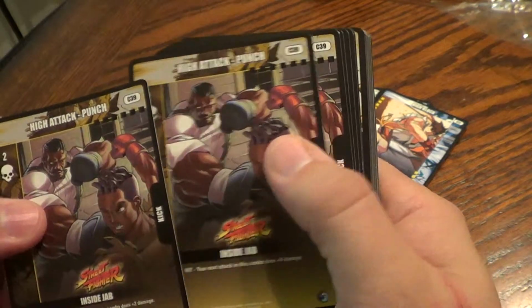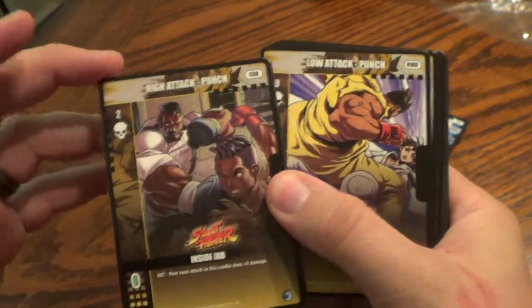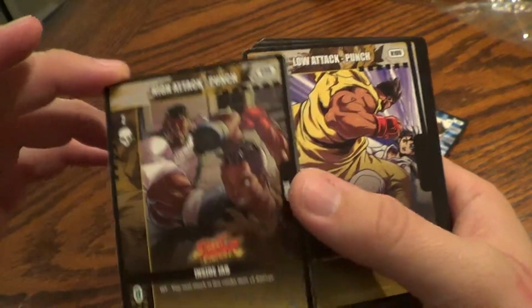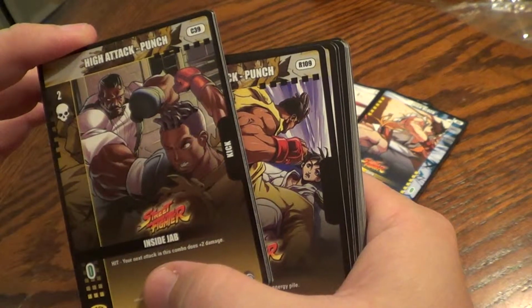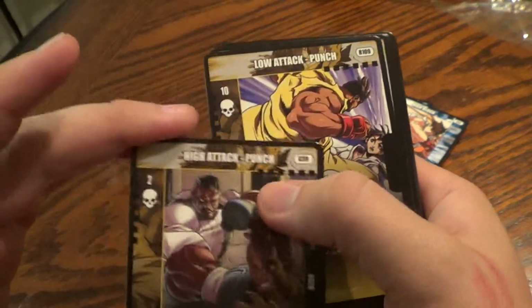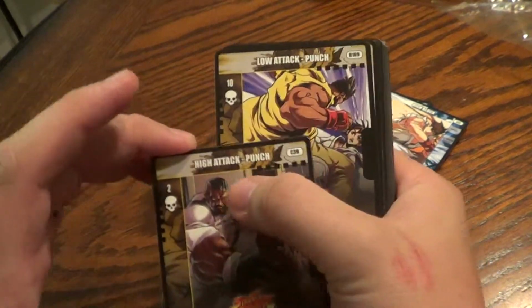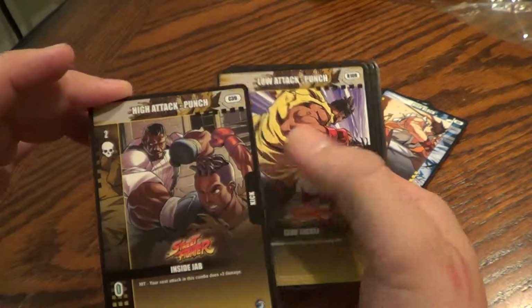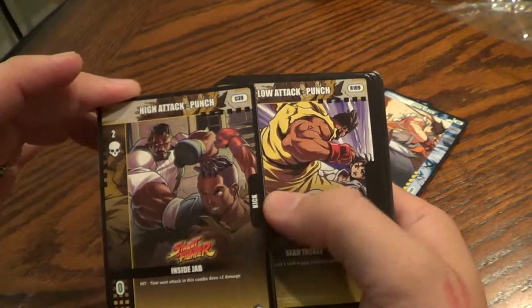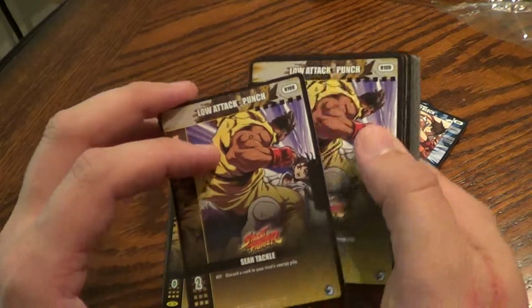And let's see. Inside Jab. I guess it's a good Dudley picture too with Sean. Just does a meager 2 damage. 0 energy cost, which is always good. Ooh, and this is like made for comboing, so if you've got a heavy punch deck, something Dudley would want, high attack to punch. And then it combos with a kick, which doesn't make sense, because Dudley is all about kicking, you know.